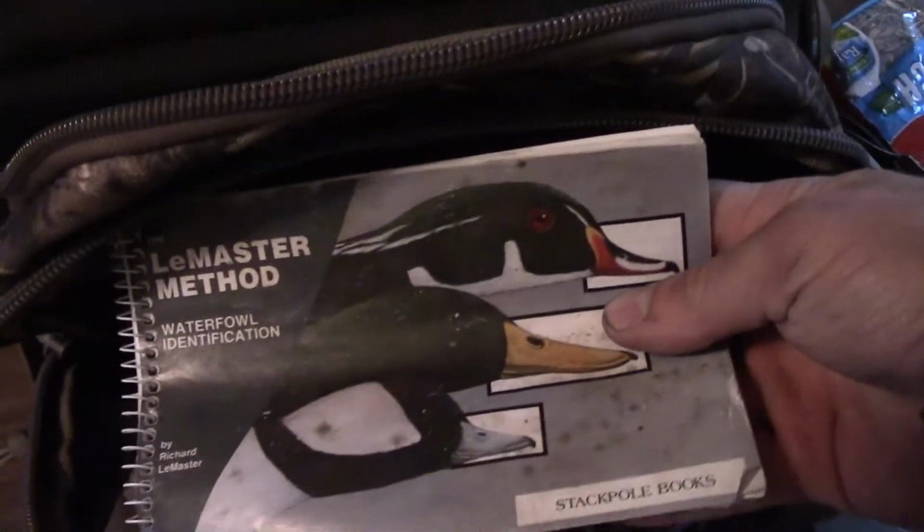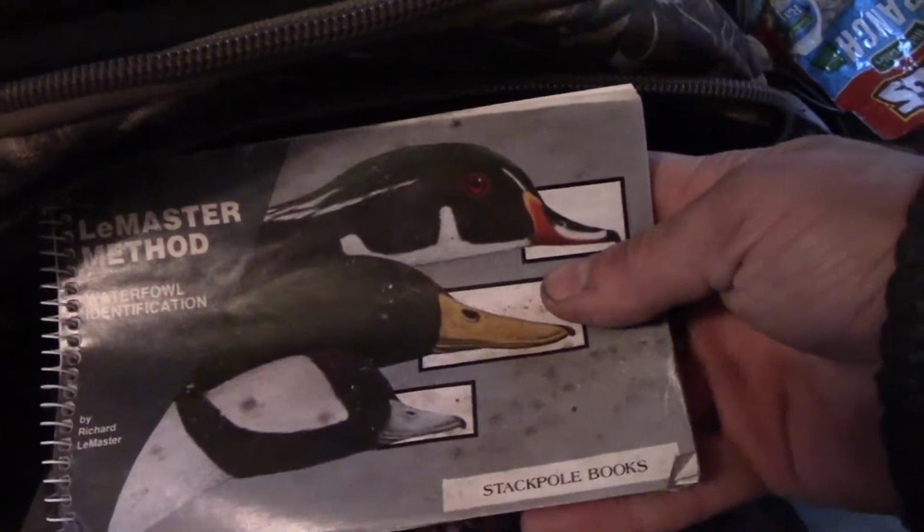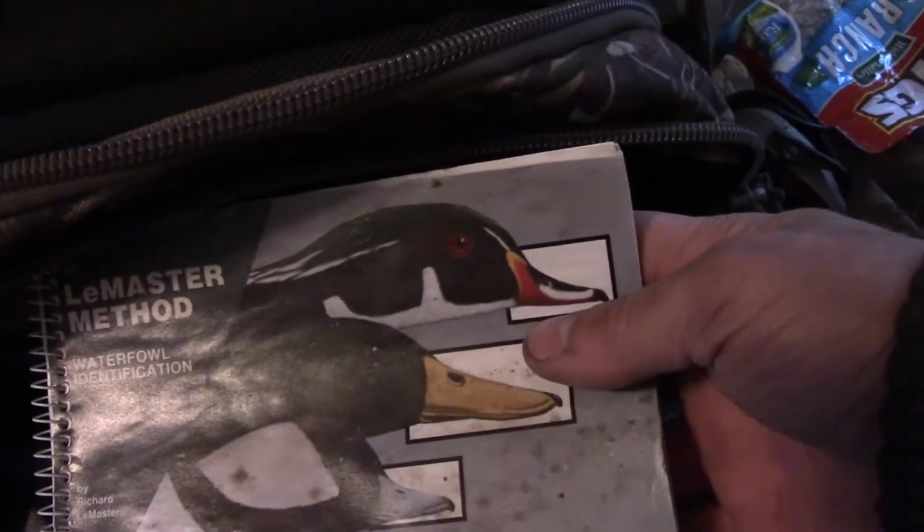Oh, and also in here I've got my waterfowl identification guide. That way I don't have to go on Hardcore Waterfowl and ask what kind of duck I just shot. I just carry that. It's got a little sleeve inside the pouch for just such a thing. Fits in there great. Always a good thing for a waterfowl hunter to carry.